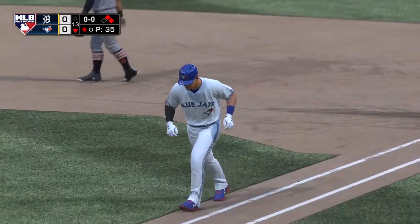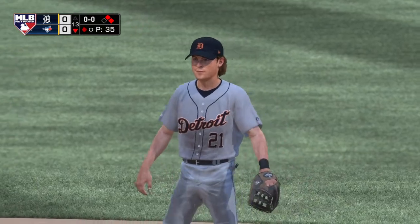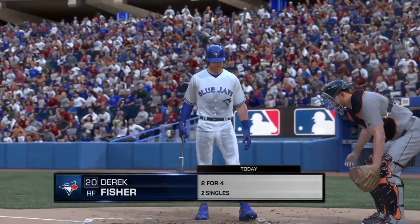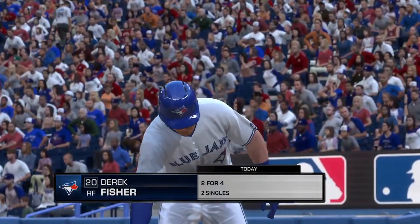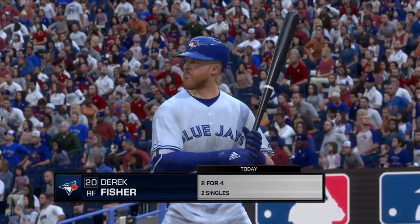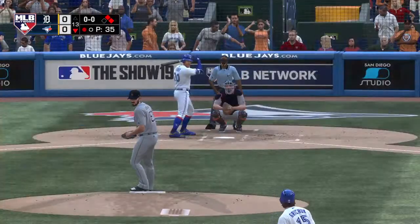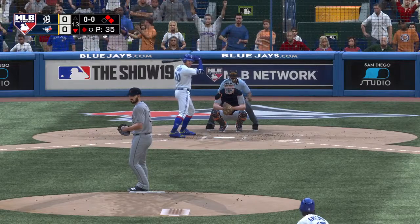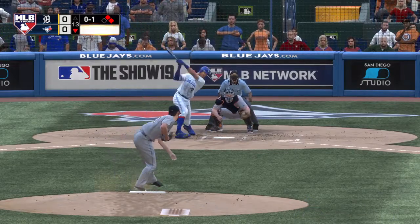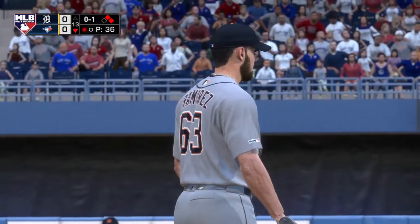The right fielder, number 20, Derrick Fisher. So a big moment in the ball game here. Derrick Fisher, as he'll look to get the ball into the outfield and bring home what would be the winning run from second base. Here's the first pitch. Swing and a miss on a ball out of the zone. 0-1's the count.